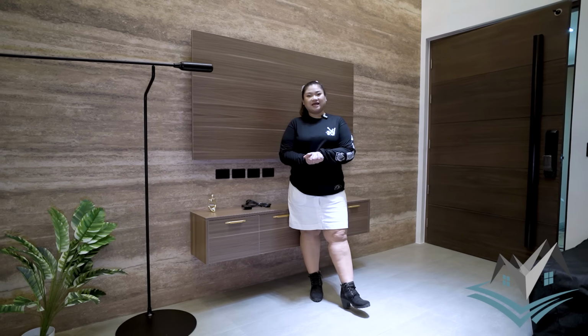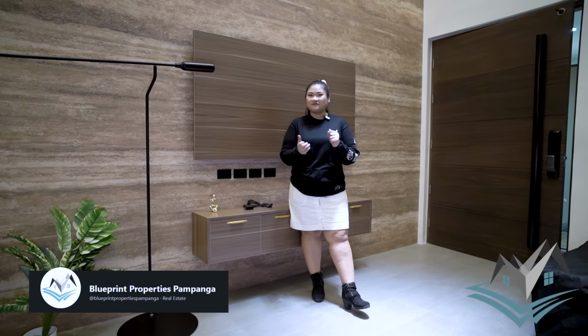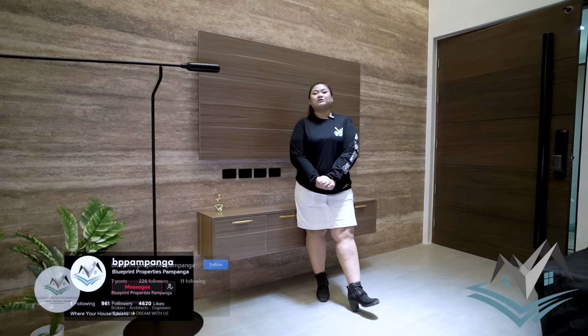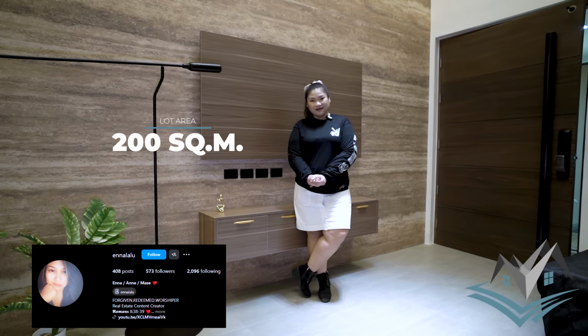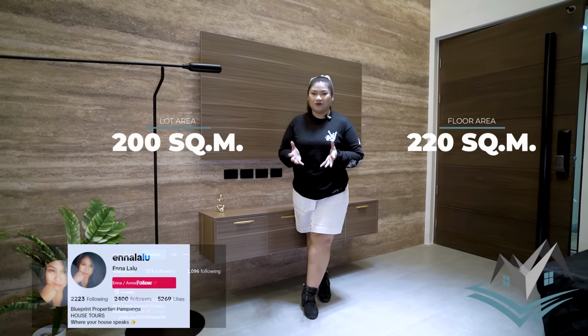And for our recap, again, this is a two-story modern design, elegantly made, furnished property located in an exclusive subdivision. And of course, it is in close proximity to schools and other business establishments. It also has a 200 square meters lot area. And the floor area is 220 square meters.